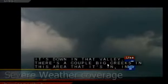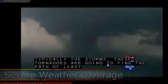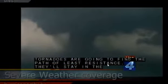There's a couple big creeks in this area that it's in, this annex lake. So typically, these tornadoes are going to find the path of least resistance. They're going to stay in all that low ground, and so it's going to come up here, and there's the water tower and the water treatment plant that is on the southwest side of Lake Draper.